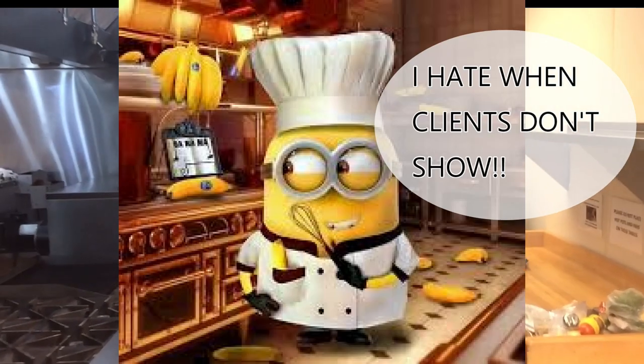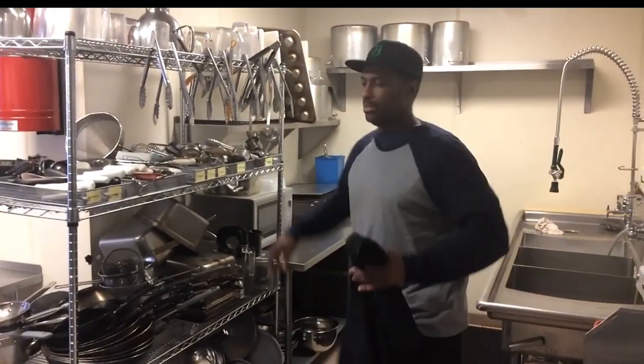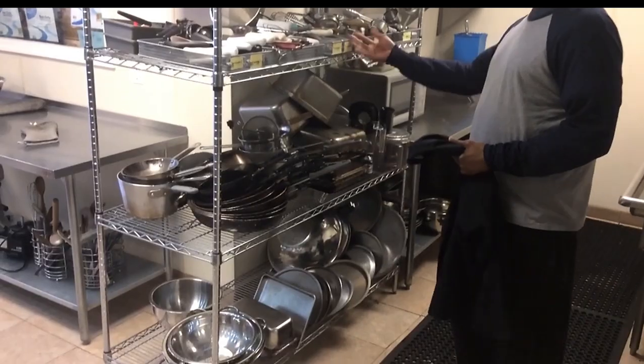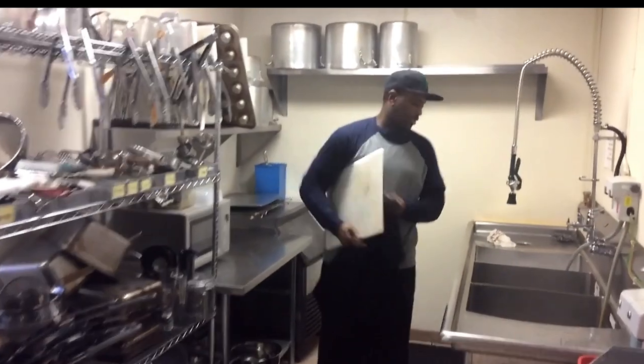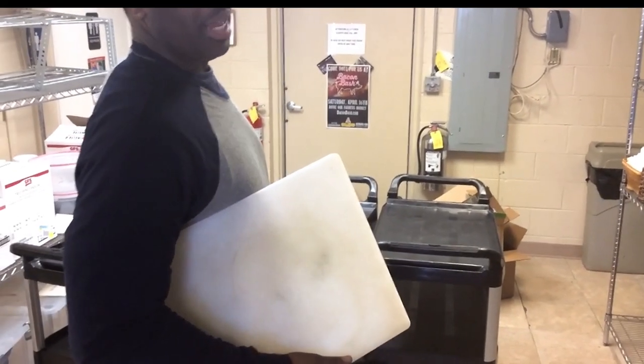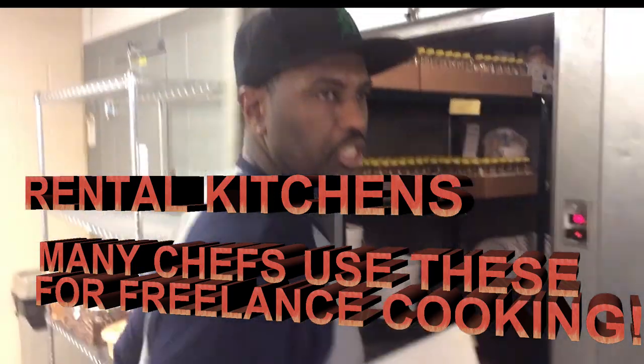Like I said, I had a tasting today, but these guys didn't show up, so I figured I'd use the area anyway. Pretty much you can just come in. All the utensils, all the bowls, cutting boards, carts. Usually I'll pull up in the back. We don't use it that much, but sometimes when I do a little freelance stuff, I'll come in here. Nice walk-in. A lot of different companies use this place too.